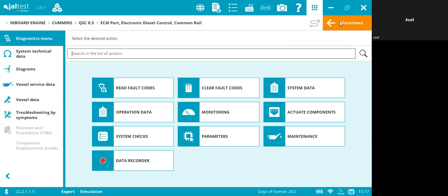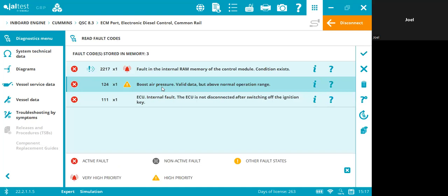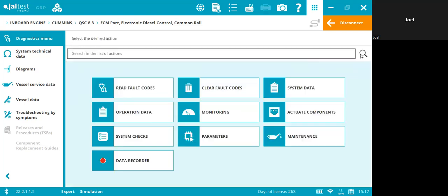All right. So this is where I want to get information for my surveys. I want to read fault codes and I want to read system data mainly. You just click the fault code and it literally will bring up the fault codes. This company also makes the same test equipment for Cummins truck engines, so some of these faults and items you may see today are for a truck engine, because I am in the demo mode. Now I have these fault codes and I want to make sure I share these with the customer. So I'm going to click that little arrow, that little check mark, and that saves.